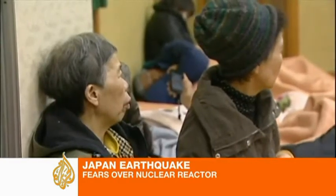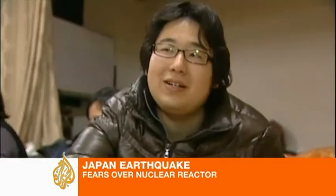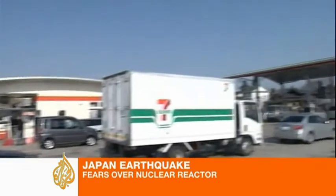Residents are being told they need to stay a safe distance away from the reactor. We are told 10 kilometers or 20 kilometers away is safe, but the radiation may change and go out wider. It's very disturbing. There's no way to get out of here. And still the aftershocks strike the area.